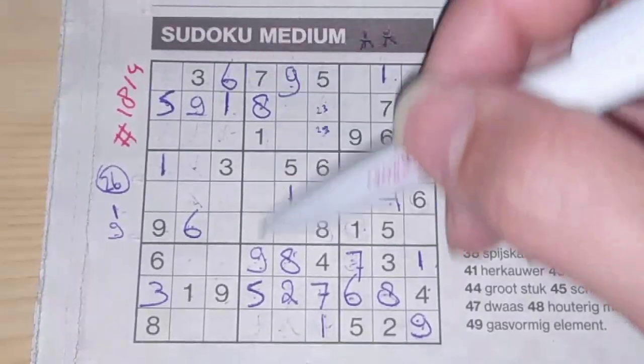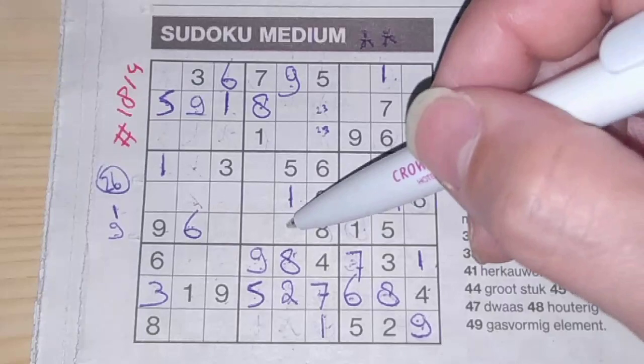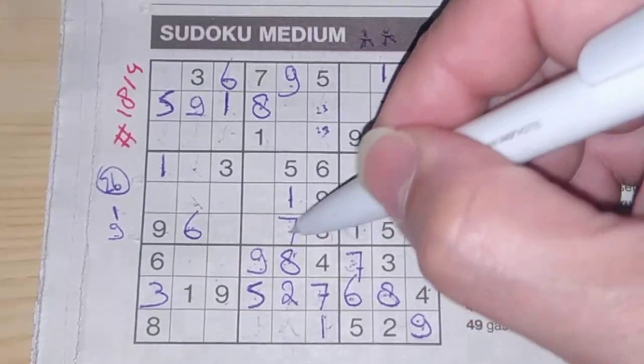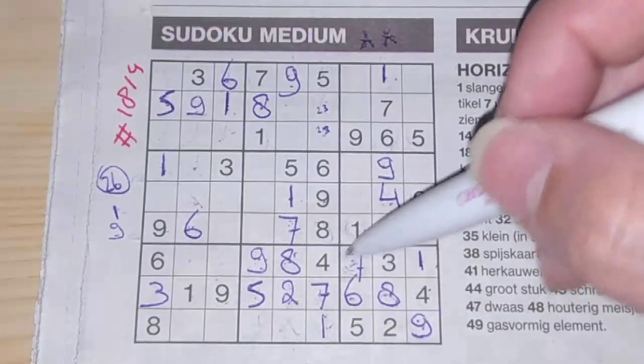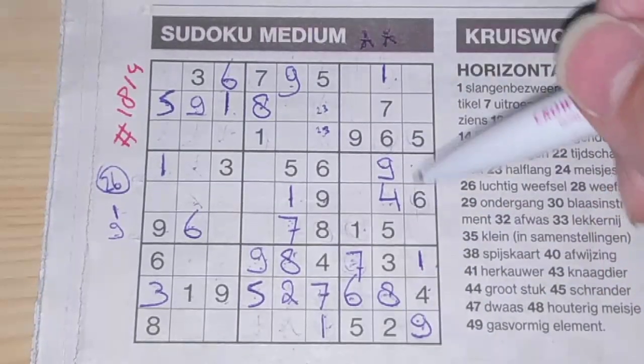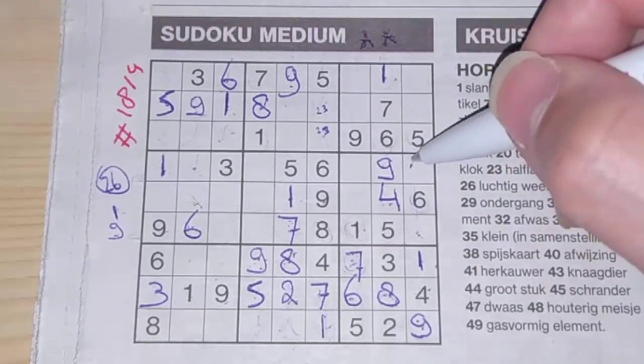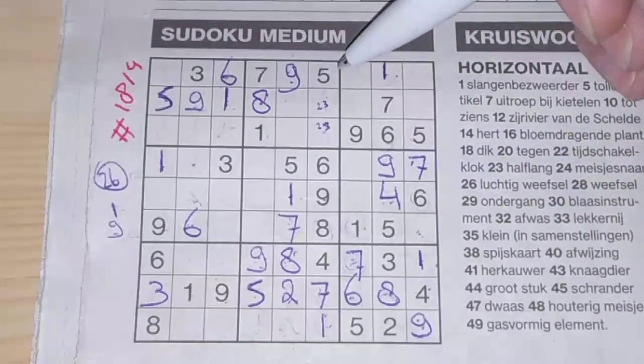Then 7 in this column, 7 in that column. So the column between the middle column, the only place for the 7 should be there. 7 in this column, 7 in the column next. So in the last column, the only 2 places for the 7 should be here or there. We see here 7, no 7 there, 7 should be there.